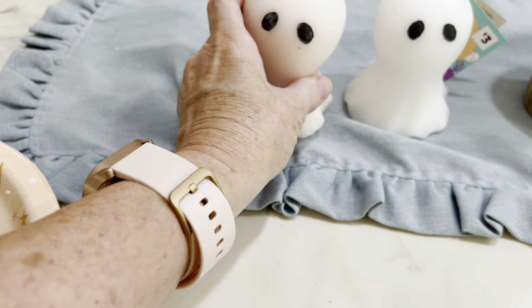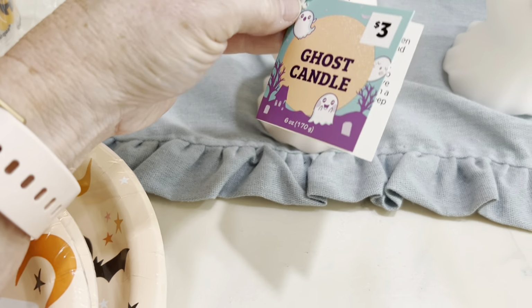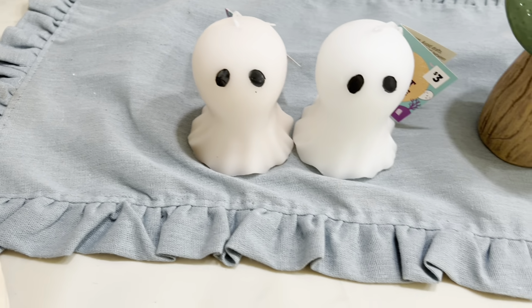And then these little ghosts actually light up. They have a thing, I think they do, maybe they don't. Maybe they're just candles. I don't know. But they're $3. Yeah, they're just candles. But they're $3 each. And I thought those would be cute somewhere on the table.